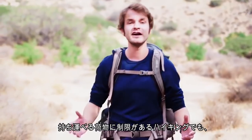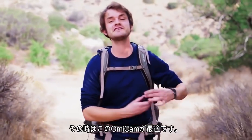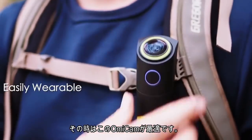I'm a hiker, and with the little space I have to carry stuff, I want to be able to remember moments like these forever. That's why the MySight 360 is the perfect solution.